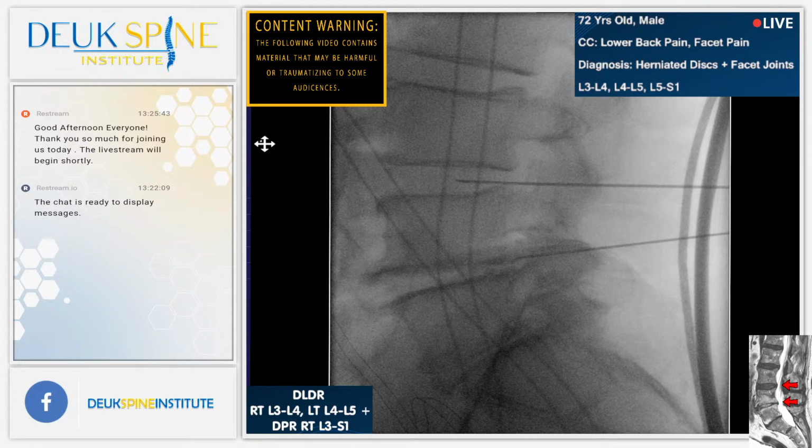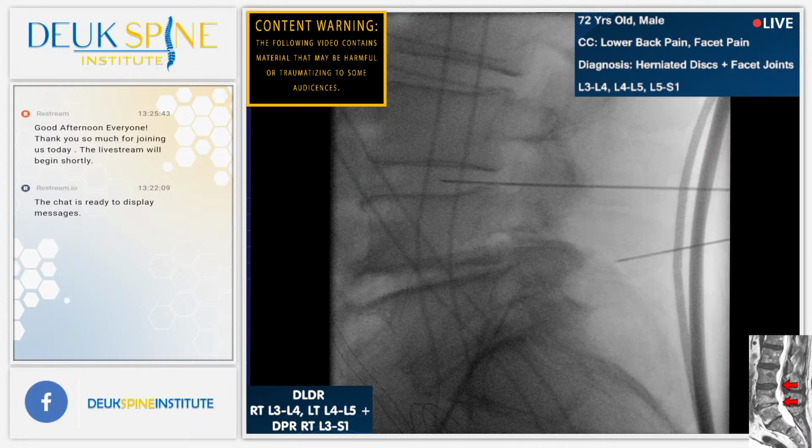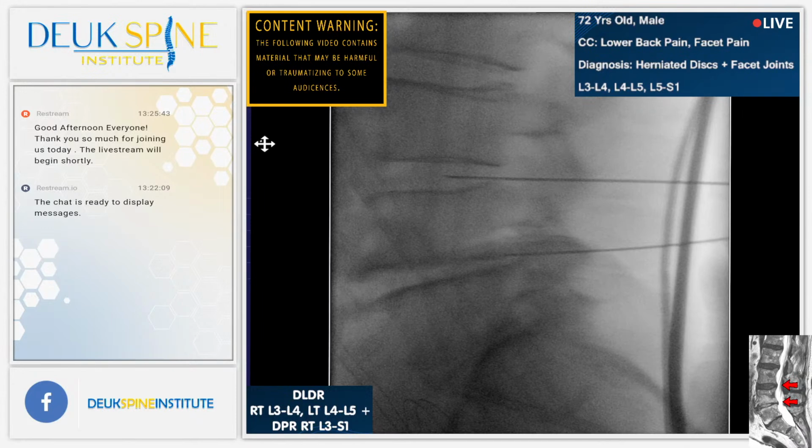Man, he's got some spondylosis. Probably have to be a little bit lower. I'm going to come from a little bit further off to the side. Shot. Shot. That's looking pretty good. Encountering the facet now. Shot. Deflected. Shot. Wow, that is hard.